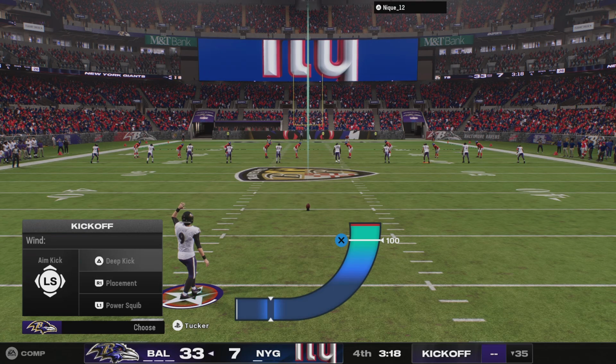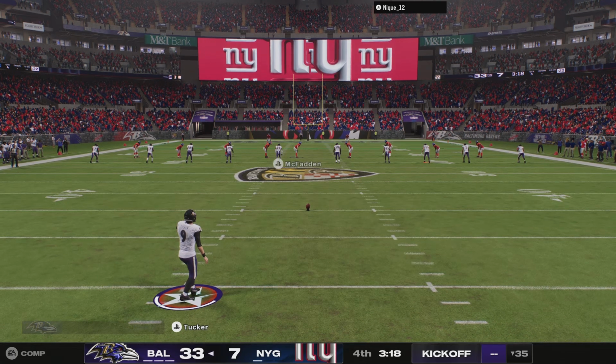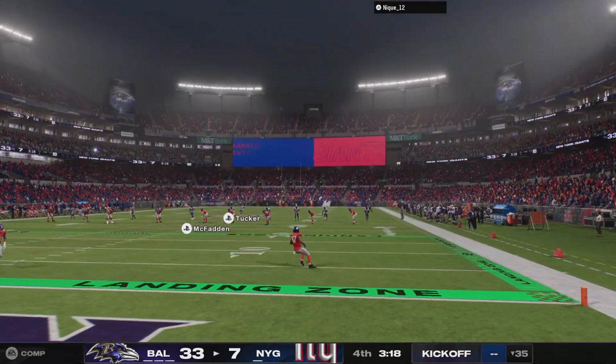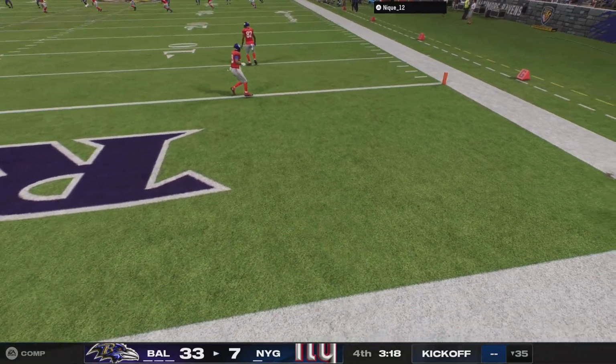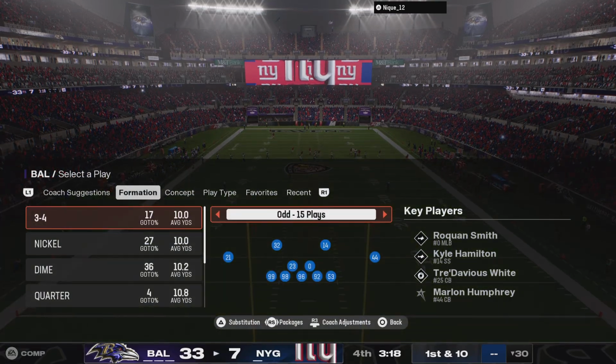Justin Tucker to kick off for Baltimore. Out there is Tucker, and he'll kick this one away after the touchdown was scored. And no chance to return this one, through the end zone for a touchback.